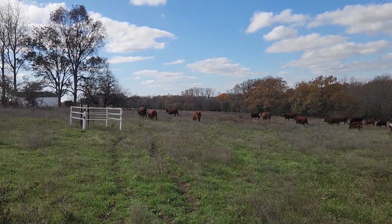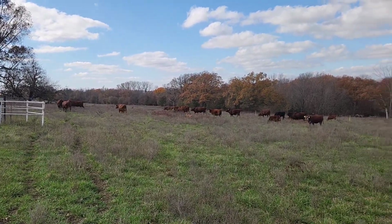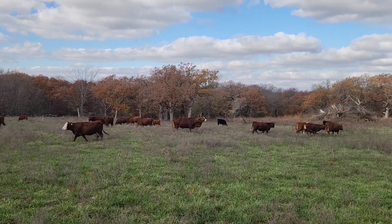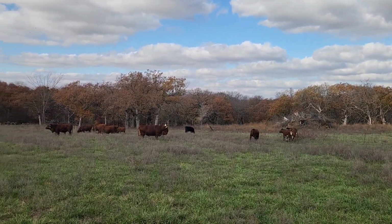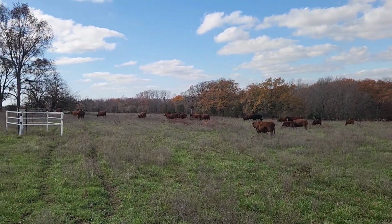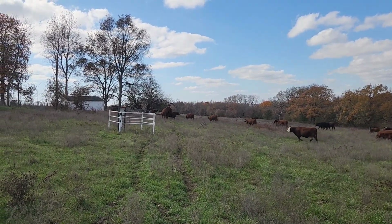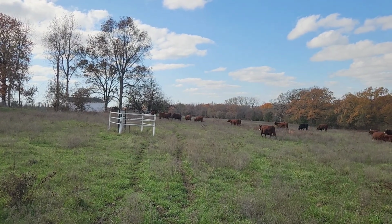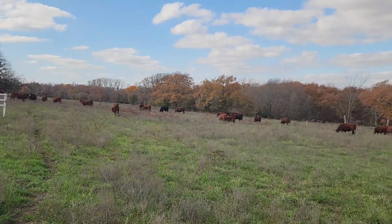I do need to go get a charge on that hot wire. That's not charged up. But pretty uneventful, which is what you want. And there you go, there's Comanche a 4th time. So I gotta believe she's in standing heat right now. So that's great.